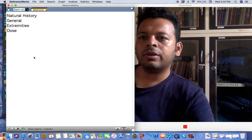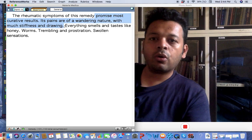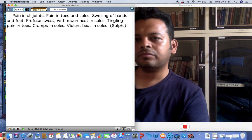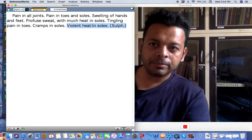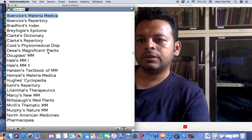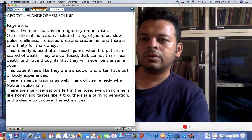So you can read very beautifully in Boericke. This remedy promises most curative results in rheumatic nature with drawing sensation, swollen sensation. They feel as though everything is swollen, swelling, a lot of sweat or heat in the soles, violent heat in the soles, like sulfur, like cubeba, tingling. This is total rheumatoid arthritis. You can see many doctors have written about this.